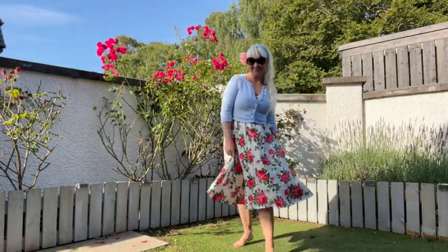And of course, cardies like this one are just perfect for over your vintage style dresses.